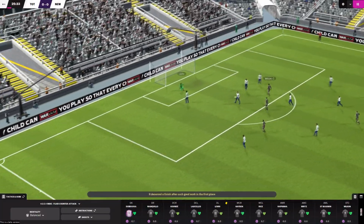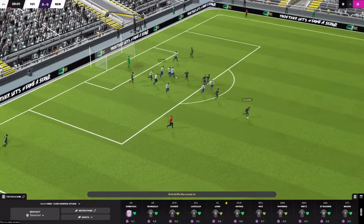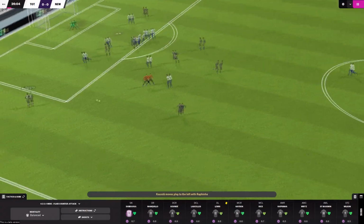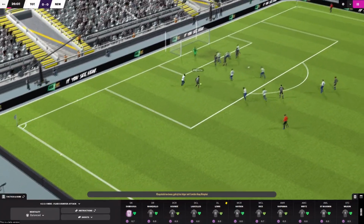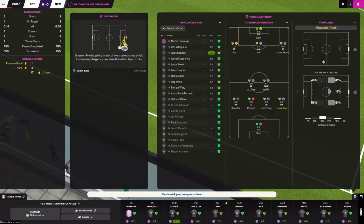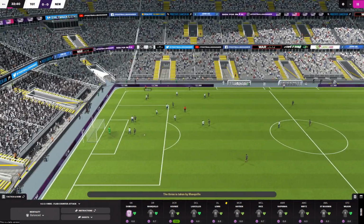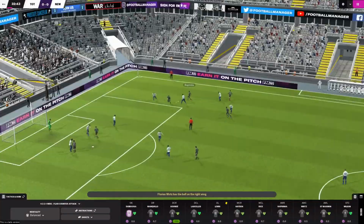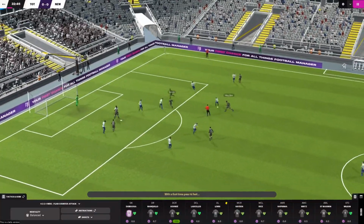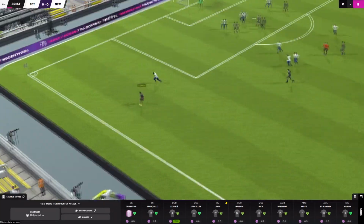Oh, not far off. Corner here, Rafinha. Always good on them. Can't get it away. Cunley's on it. Recycle the ball. Go alone. Oh, Rafinha. Looks like they are trying to get us through the wings. They've got their fullbacks putting in crosses. We have tried to close them down just to stop that threat coming in. Oh, not a good goal. But we are playing well.